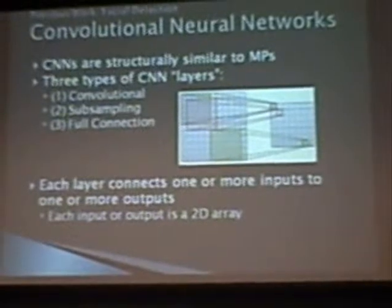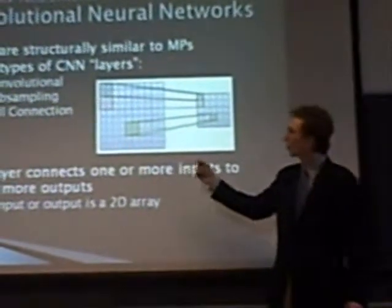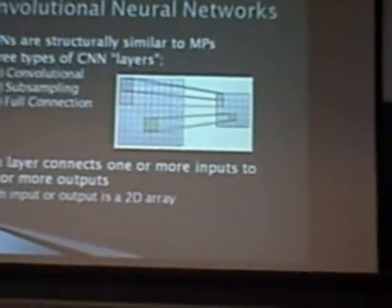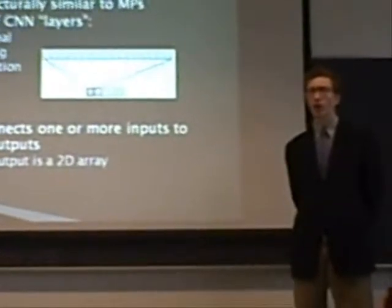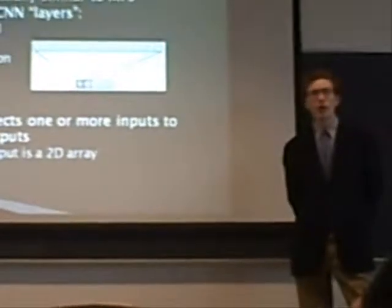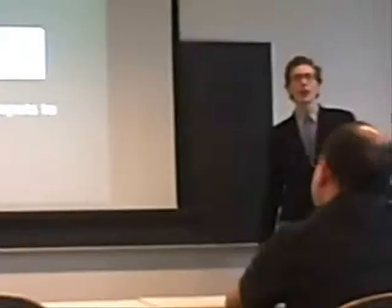There are subsampling layers, which, as expected, subsample an image by taking the average of some area, for example, this has a step size of 2 in x and 2 in y, and then adding bias to create each output. And full connection layers, which are structurally identical to the connection between a hidden layer and the output layer in a fully connected multi-layer perceptron. Each layer can connect one or more inputs to one or more outputs, as in a standard neural network. The only difference is that each neuron, so to speak, is a 2D array rather than a single scalar.